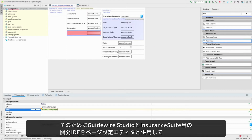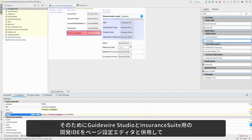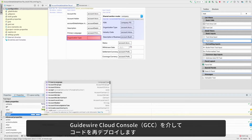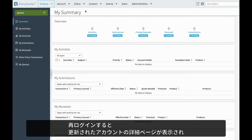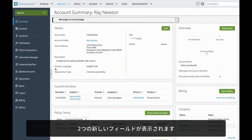To do that, I'll use Guidewire Studio, our development IDE for Insurance Suite, combined with the page configuration editor, where I can quickly add those fields and define the necessary metadata and data model elements, commit the change, and redeploy the code again via Guidewire Cloud Console, or GCC. Once I log in again, I'll see the refreshed account detail page, and the account page for Ray Newton shows the 2 new fields right below the description field.